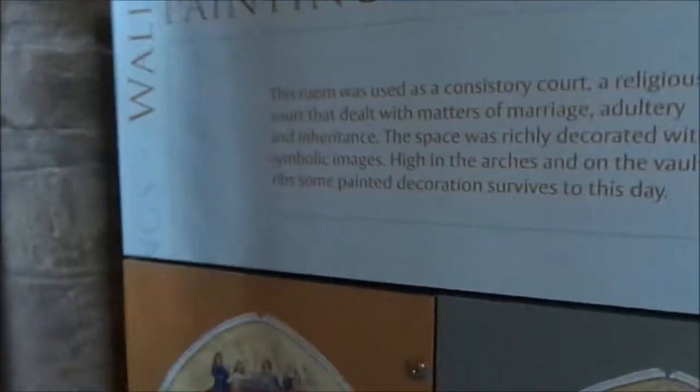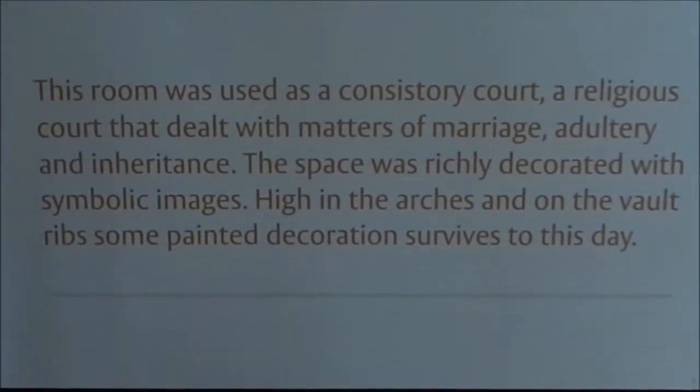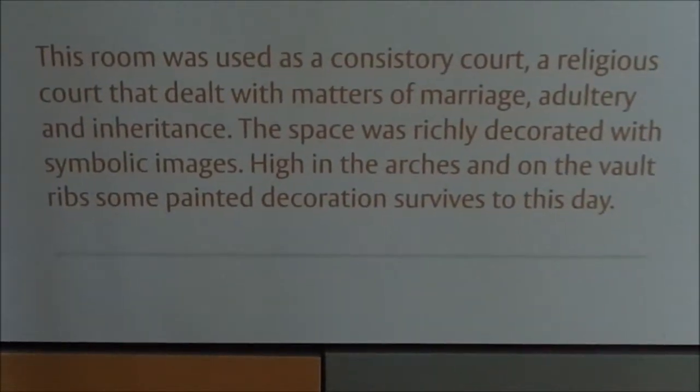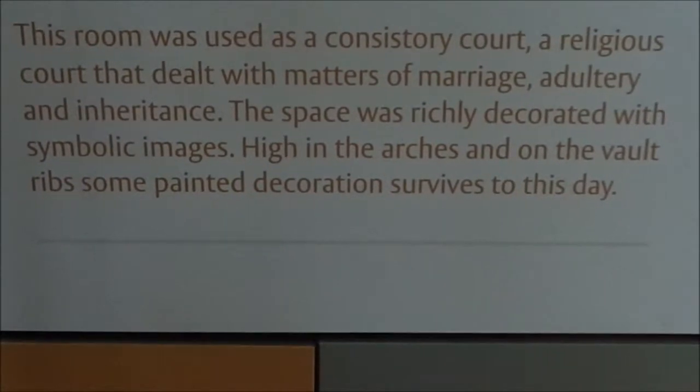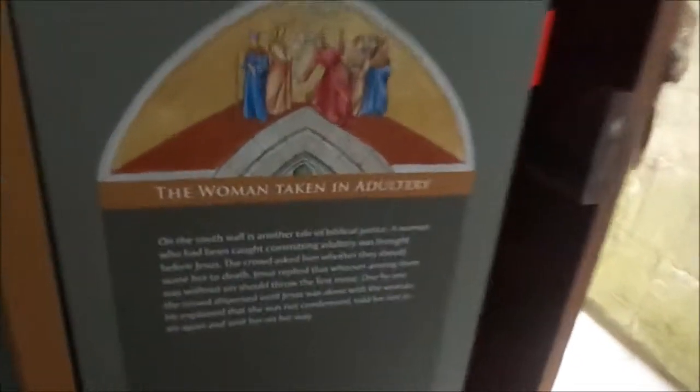This room was used as a consistory court, a religious court that dealt with matters of marriage, adultery, and inheritance. The space was richly decorated with symbolic images. High in the arches and on the vault ribs, some painted decoration survives to this day. The woman taken in adultery.